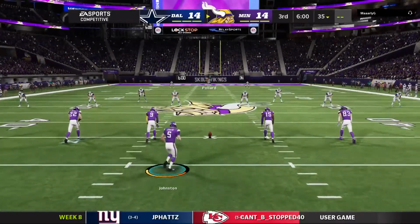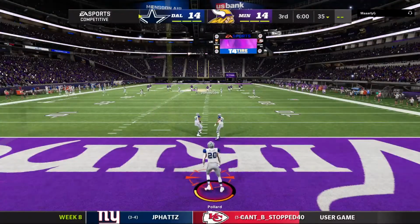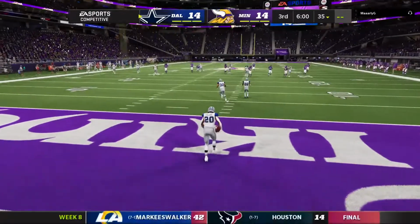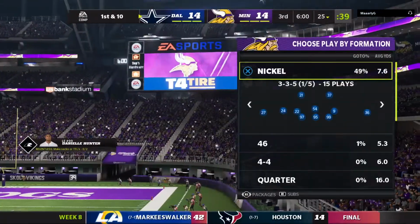And ready to get the party started for the second half. It was an even first half, all tied on the scoreboard. This one will come out to the 25 as Pollard is going to elect not to return it.